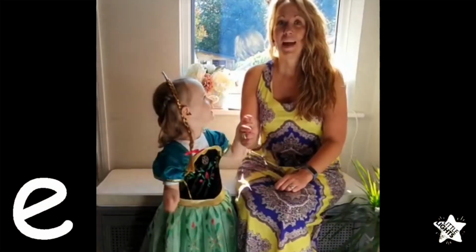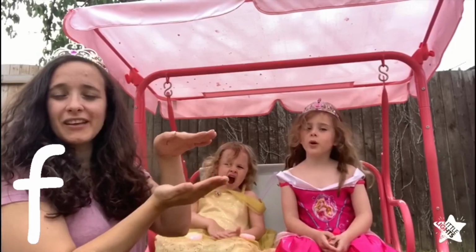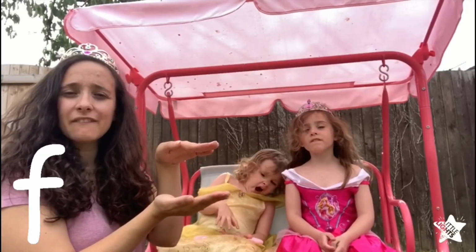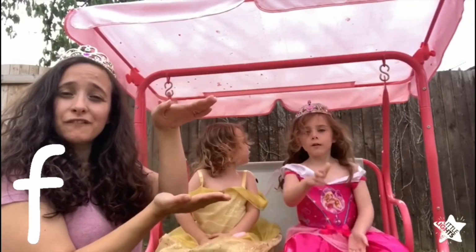Eggs in a pan, eh eh eh. Crack the egg like this. My friends and I went to the beach with my floating fish. It got a hole, the air came out.